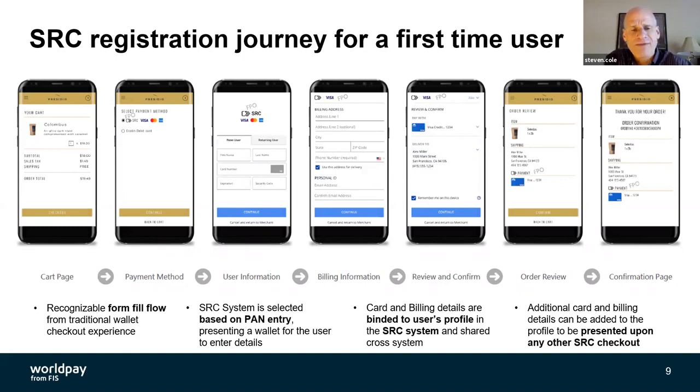And then when that happens, the SRC initiator in the background looks at the card data that was entered, figures out what network that belongs to. Is this a Visa card? Is it a MasterCard? And sends that information over to that particular SRC system, which then sends that to the digital card facilitator. Again, that's the wallet, right? Which used to be like a Visa Checkout or MasterPass, to collect the rest of the information from the cardholder. So, billing information, shipping information, and then they're also given the fields to enter a personal ID, their SRC ID, which in the initial implementations of SRC is typically an email address.